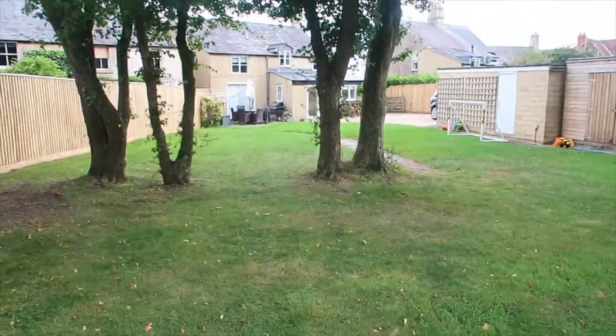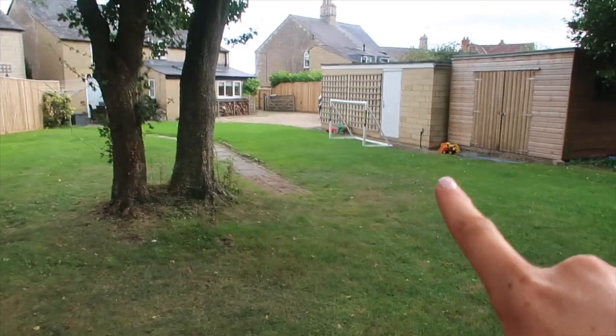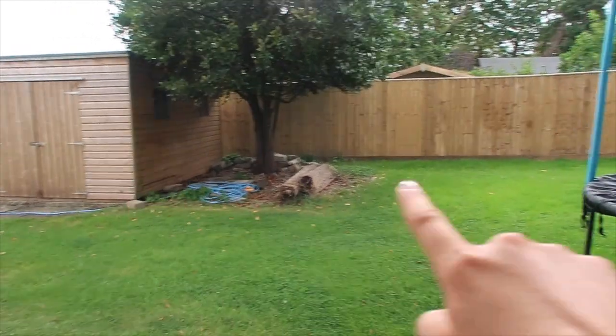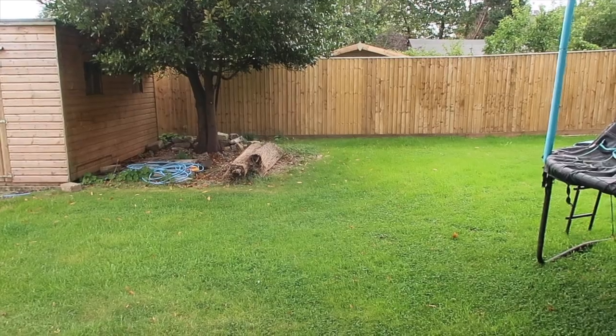So this is due to change quite a lot as well. As you can imagine, when we have the extension, we're going to patio quite a large area of this garden, and then hopefully have an outbuilding here, as we're looking at putting like a home gym and office out here. So I will keep you posted on that.